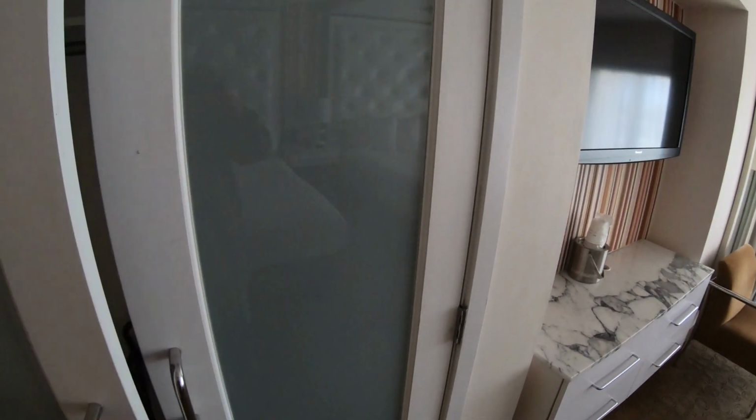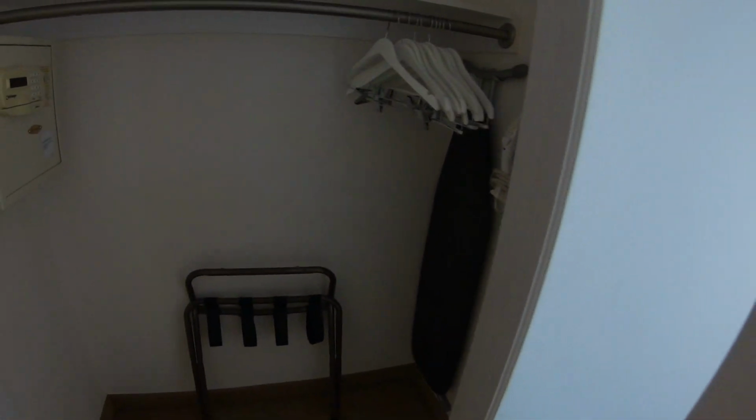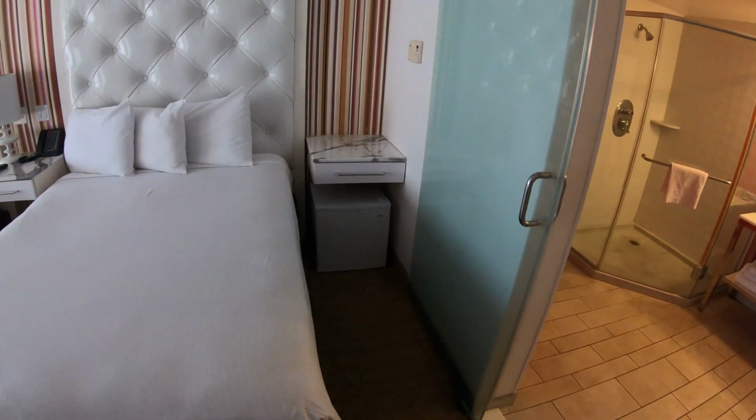Also, while watching this room tour, keep in mind that I paid, I believe, $29 for this room, plus the resort fee, and that's really cheap for a hotel room like this on the Las Vegas Strip, in the middle of the Strip. And you also get that fantastic pool, one of the best pools on the Strip, as well as the flamingo habitat outside.